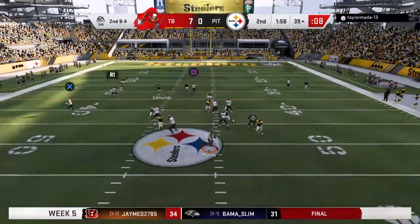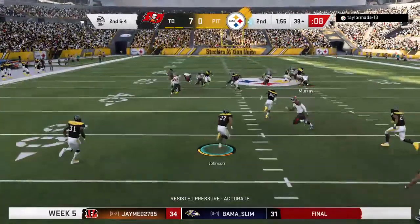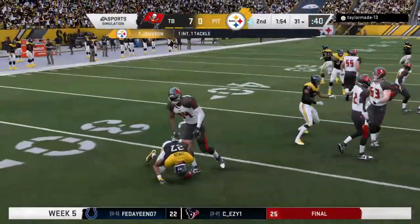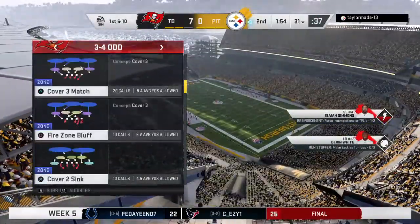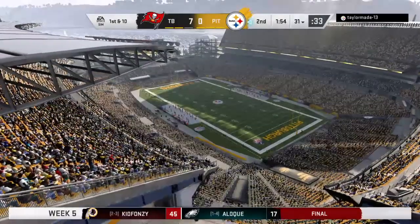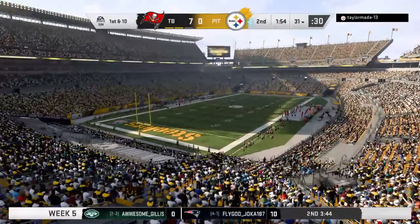Looking to throw again on 2nd down. Murray looking for Lockett, and it's intercepted. Picked off at the 24. And the return here will go to the 31-yard line. Now, after the completion, we're going to get a timeout, an injured player. While the training staff takes a peek, we'll take a break.